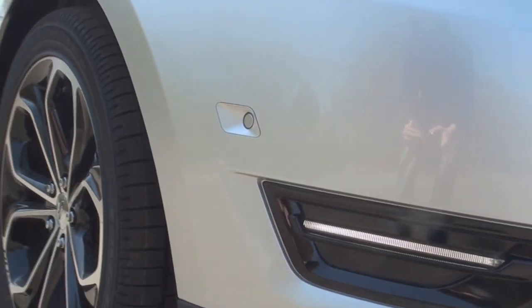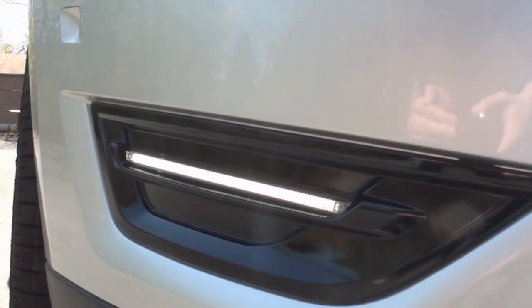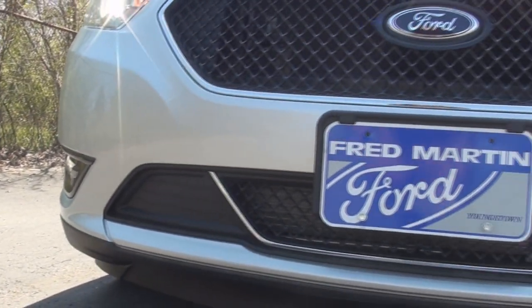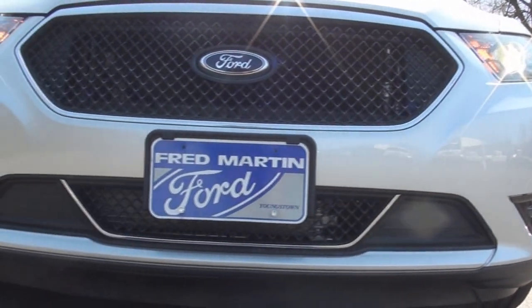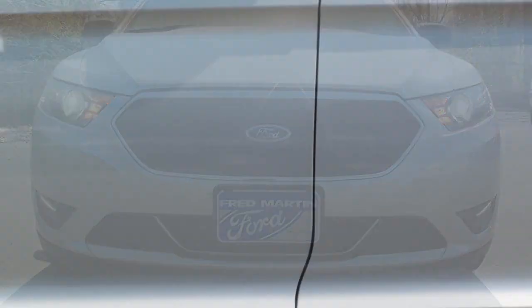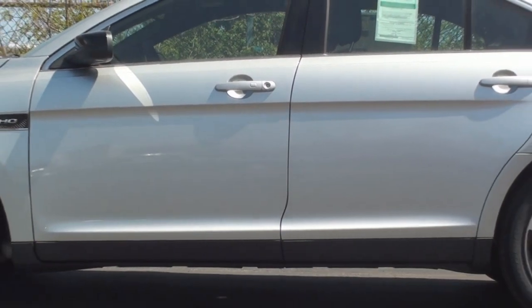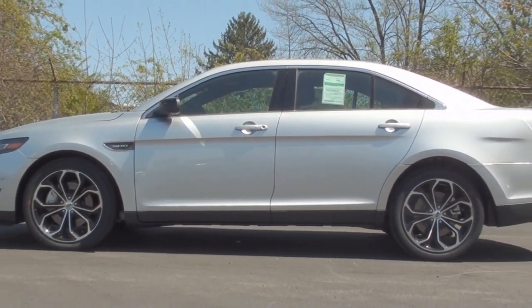The front bumper includes the automatic parking assist sensors, LED supplemental parking lamps on the corners with piano black accents, and lower center air dam with chrome trim. The Taurus is 202.9 inches long and sits 60.7 inches tall. Today's SHO is featured in the ingot silver metallic exterior color.